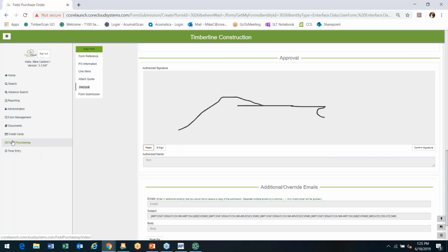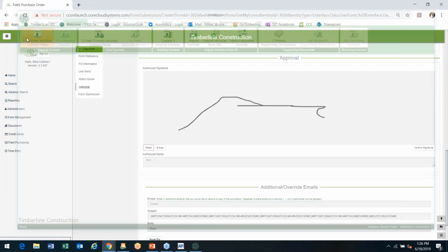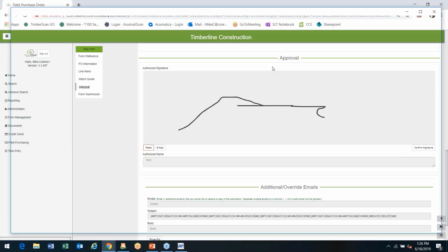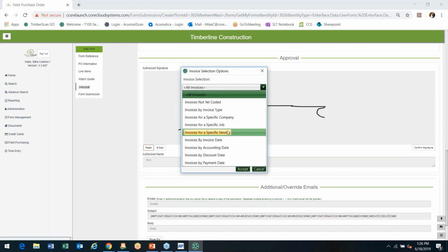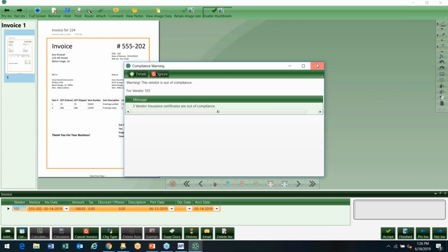But ultimately, once I've processed that PO in Core Cloud, it sends that data over to Tymber Scan automatically as well. So now once we get to Tymber Scan, once again, automatically acquired into the system, automatically coded. Let me back up one second. And it's going to take the purchase order that I set up for Ace Drywall. And it pre-coded all the information based on what came in from the purchase order.